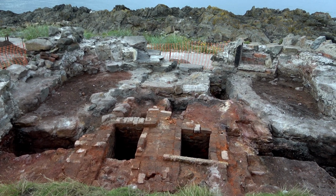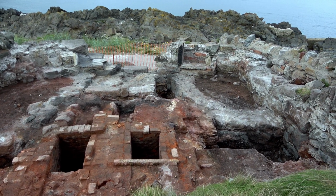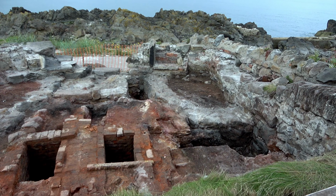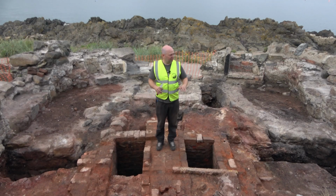Yeah, so this dig was fantastic. We wanted to know the phasing of the industries in this building, and we've got that. We've got our 17th century pan at the bottom, we've got our 18th century pan on top, we've got features we didn't even know about, the archway in the wall. We've figured out how this building works.